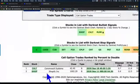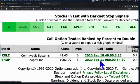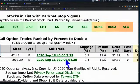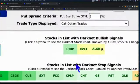It does. All right, we could all run out there right now and buy the September 11th 980 calls for $64.30. That would be $6,430 for one option contract. I think not. All right, let's try something else.